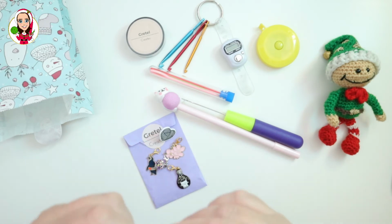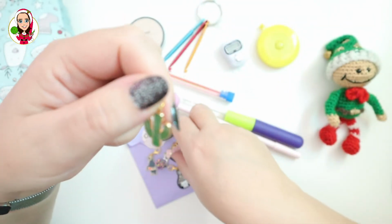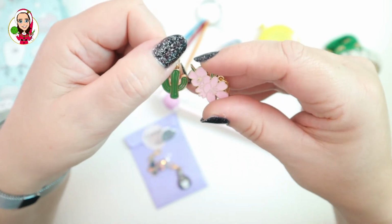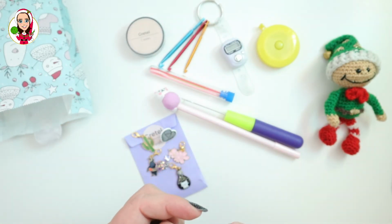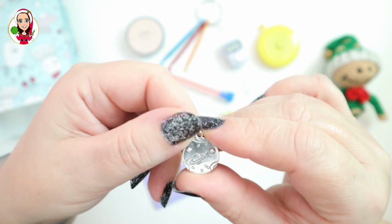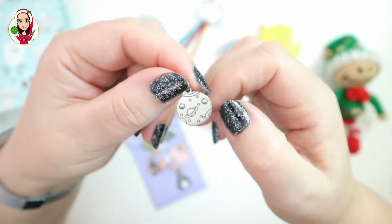And the next one, oh, another tropical themed one. So we've got a little cactus here. So you could actually put these together as a little set if you were wanting to make a little project that had a tropical theme. So that's great, love that one. And the last one is another little disc that has little planets. Because frankly, my crochet is out of this world.